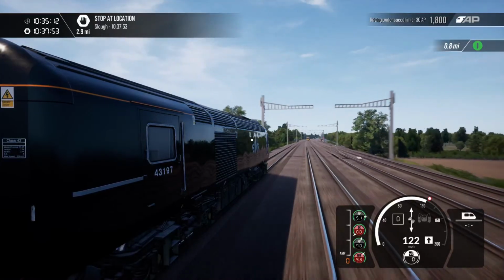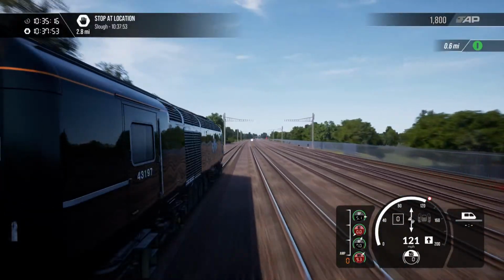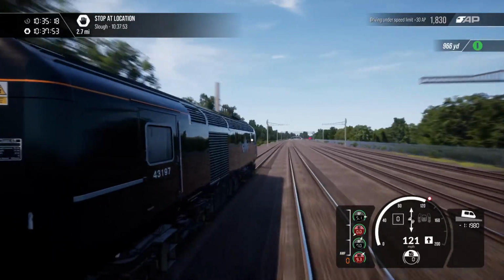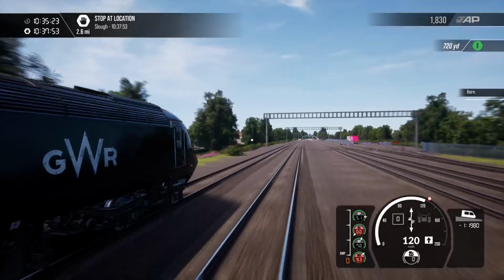Do love that. And here comes a Class 166. Ho-ho! Speed and power as we go through. Station coming up. Do the horn.